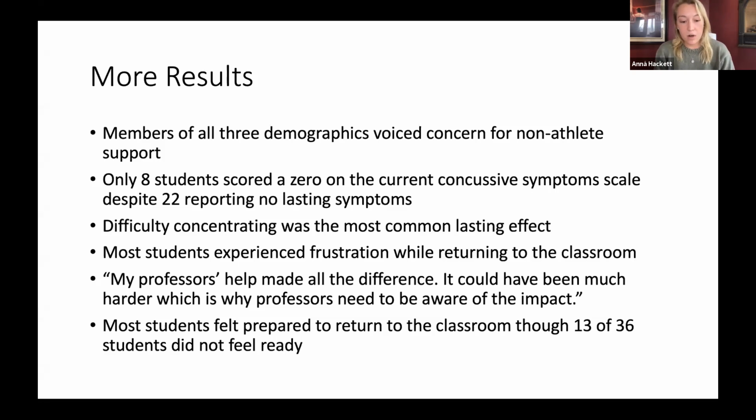Finally, most students felt prepared to return to the classroom, though 13 of the 36 students reported they did not feel ready. So while this is promising and shows that most students are benefiting from the protocol currently in place, there is certainly room for improvement.